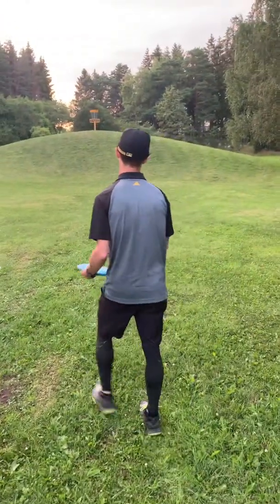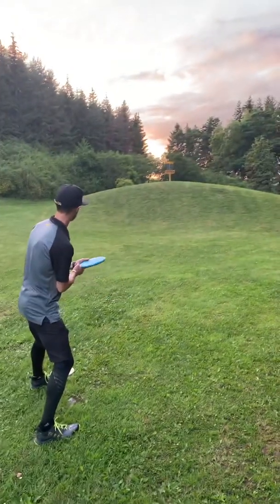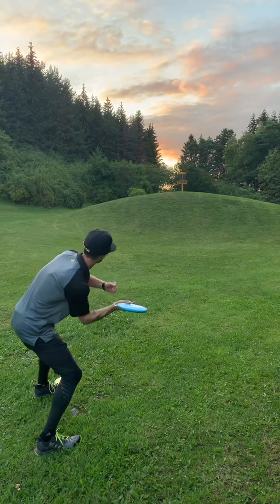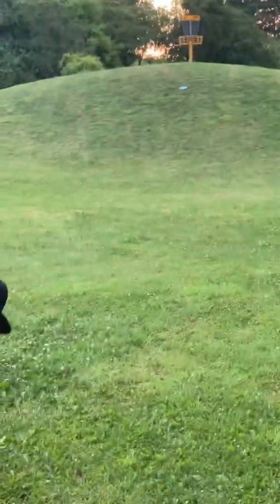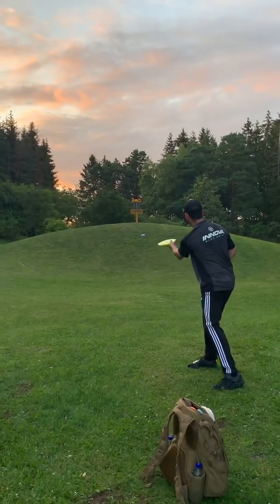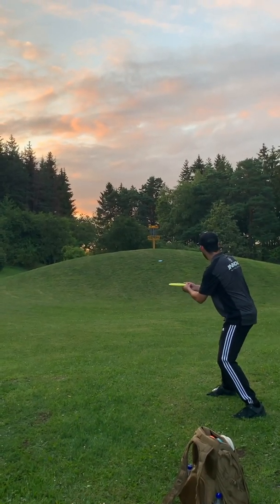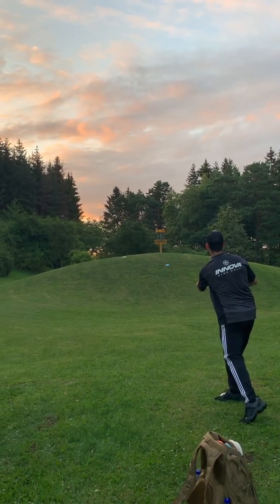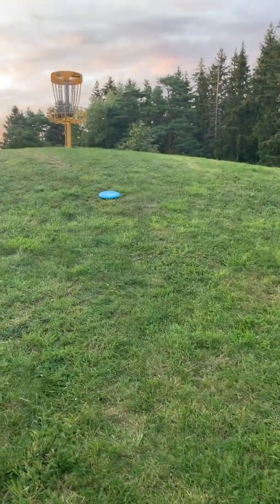Yeah. So I pitched out, and I've got a pretty easy look here. I decided to go forehand with my soft P-line P2 just to make sure it nestles. I like throwing forehands for upshots so I can look right at the target and make sure I dial it in. And that was something I couldn't do up until maybe a year ago. Absolutely. And I've been slowly getting better at it, and it works a lot better for me than just trying to throw a really soft backhand. Yeah, sometimes when you're that close, you're kind of out of jump putting range, but it's also kind of hard to throttle down on a backhand.